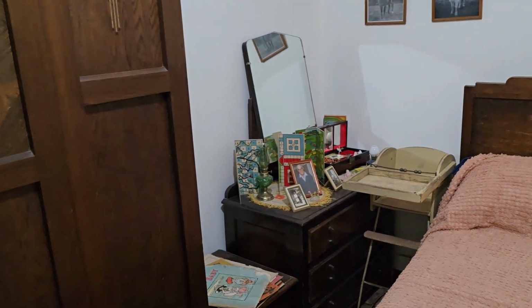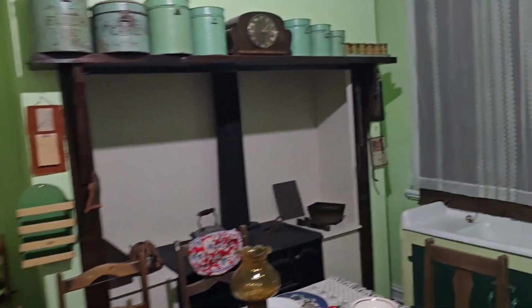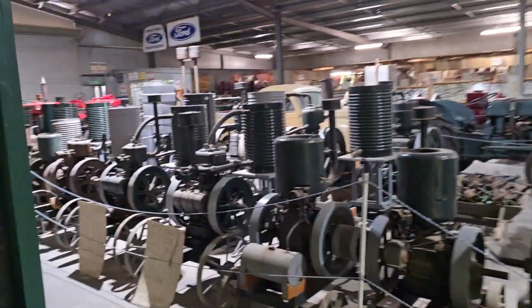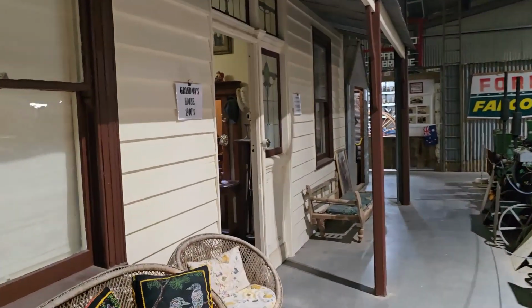Even a high chair over there. So you really do feel like you're walking in someone's home. You know they've got it right when you feel like you're actually imposing and you shouldn't be here. So I like that. Really nicely done. So I think there's another house set up which dates to the 1920s or 1910s.